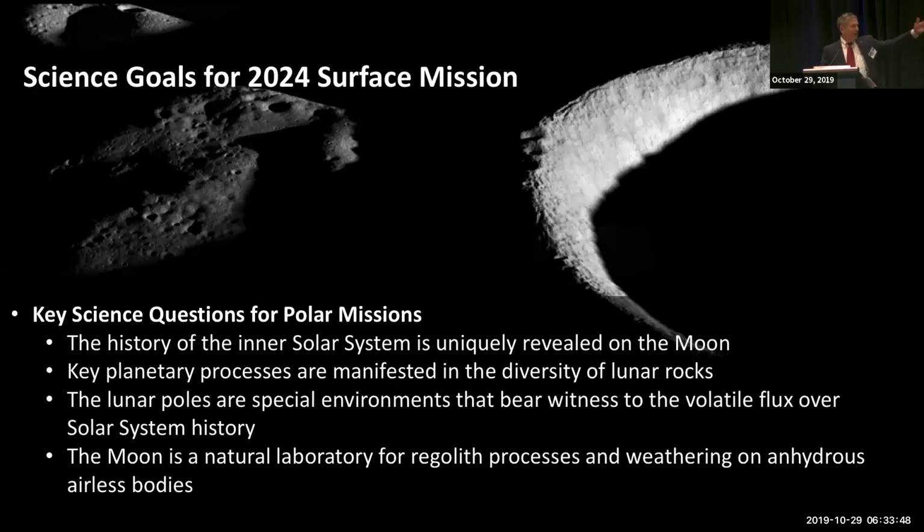So all of those that you see in the NRC report, which are important to us and which basically sound like the breakout groups from this workshop, are the science questions that we're going to help you answer.